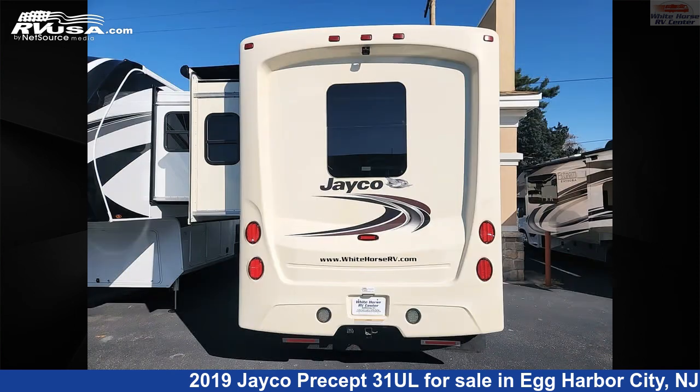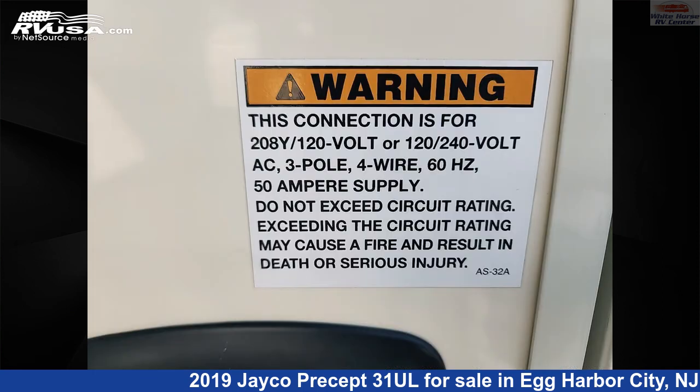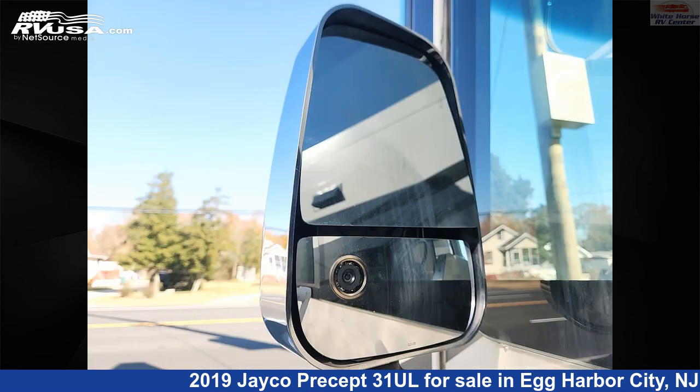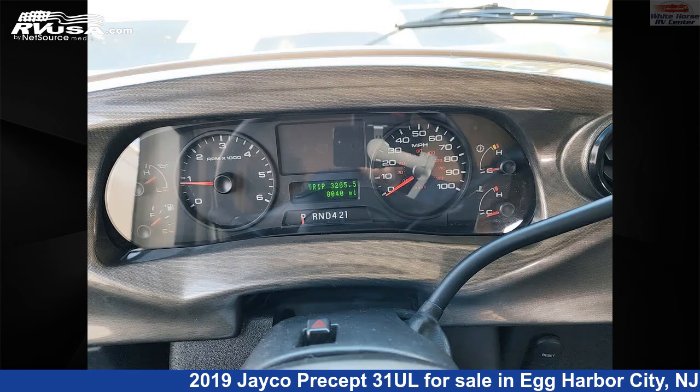This used Jayco is 32 feet 9 inches in length and features sleeps 8, external shower, oven, stove top burner, skylight, awning, refrigerator, leveling jacks, LP detector, TV antenna, and 72 gallons fresh water capacity.